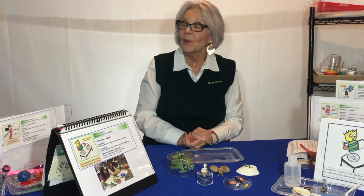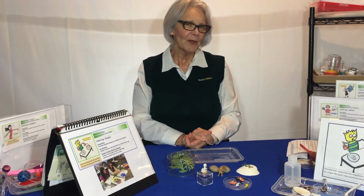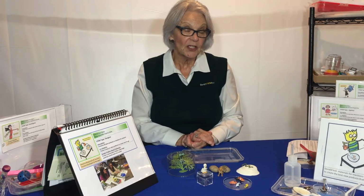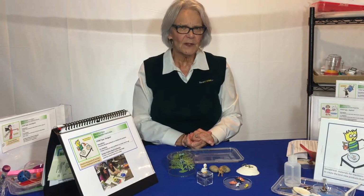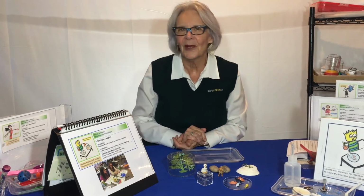Freshwater or deep ocean animals, marine animals, and whichever one you choose, I hope that you will enjoy following the directions and trying to build the safest house with the sturdiest roof possible. And let me know how your project comes out.